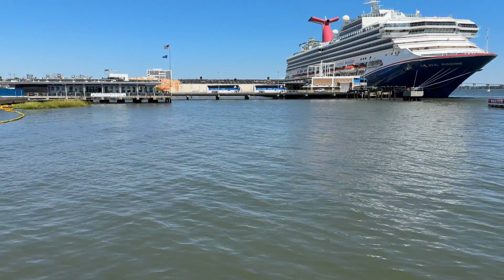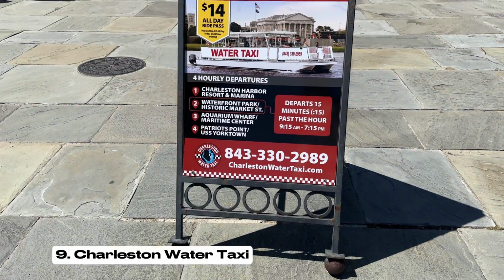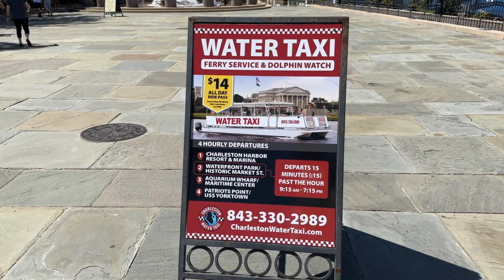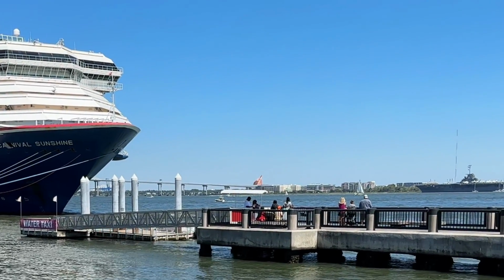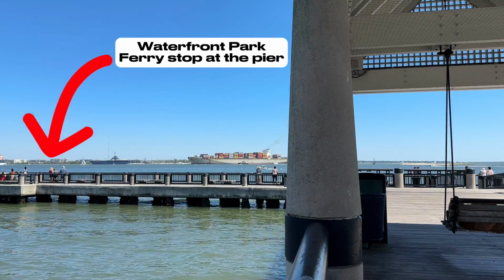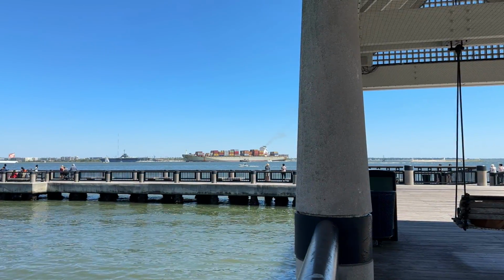Next on the list of things to do are the water taxis. They're great for sightseeing and to possibly spot some dolphins up close. You can take the water taxis, which are the smaller boats, or the ferry, which is the larger boat. The cost for the all-day passes are $14 for adults and $12 for children ages 4 to 11. Kids under 3 ride free. The all-day passes allow you to hop on and off. There are 4 different locations where you can get on and off.